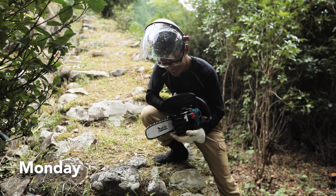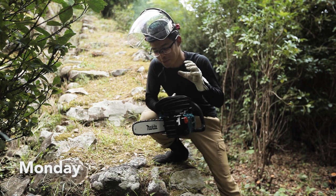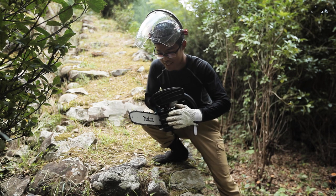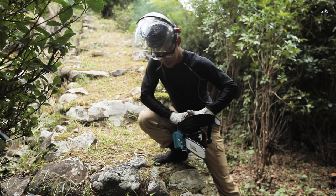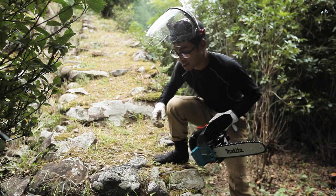New toy. Always new toys at Ryunohara. It's the first time I'm going to use a saw. I don't know how to use a saw except from watching YouTube videos. I have loaded in the oil, the two different kinds of oil this needs, the lubricant oil and the kerosene petrol mix. And I will be chopping down a tree that is in the way here of the neighbour.